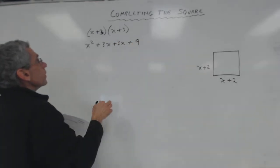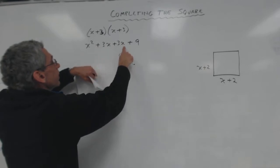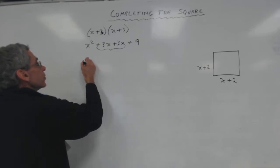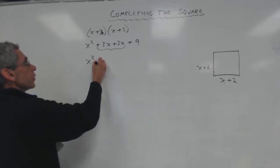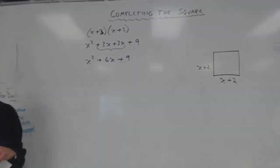Everybody agree with that? First, outside, inside, last. Now what can I do with my two middle terms? Add them. So my final multiplied out version is x squared plus 6x plus 9. All right.